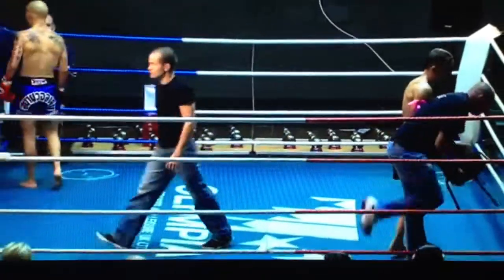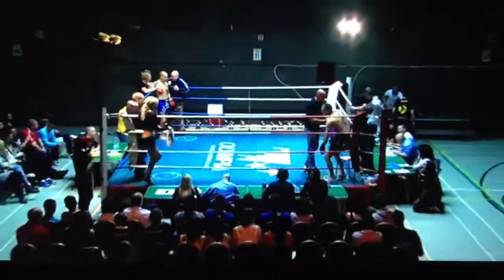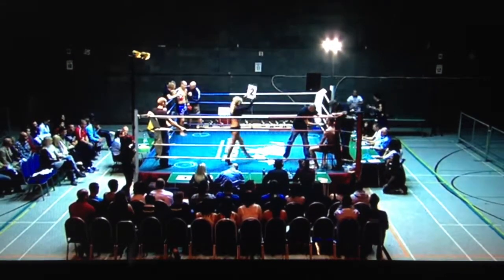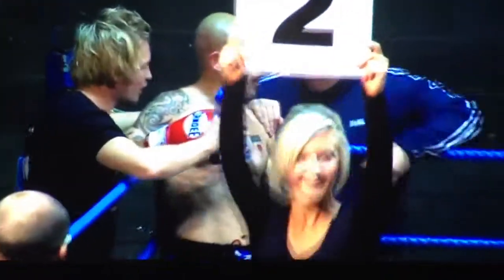And that's the end of the first. And rightly so, it was a fantastic leg kick, well timed, taking Toby down there. So far, we can only go one way. I would definitely say that Jaffa seems to have done the crisper work, landed the most shots, and some very nicely timed leg kicks.